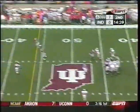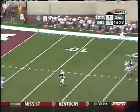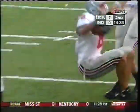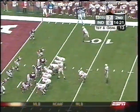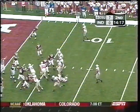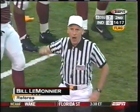Krenzel off the play fake, looking up top on the post. Got a man at the 5. Drew Carter beat his man. Never looked at the ball, and as a result, couldn't make a play. First and goal. Dead ball.